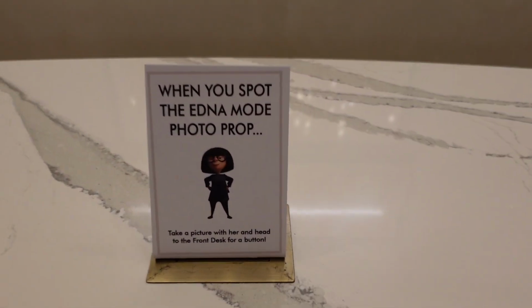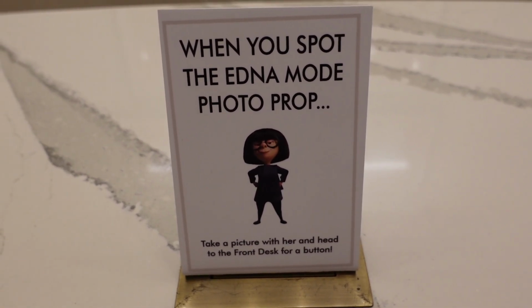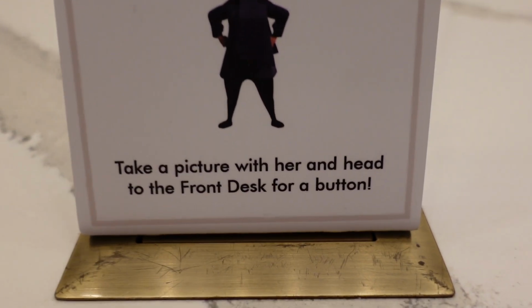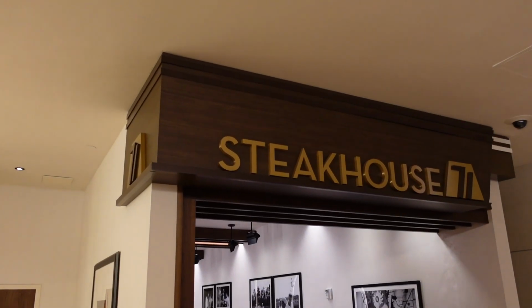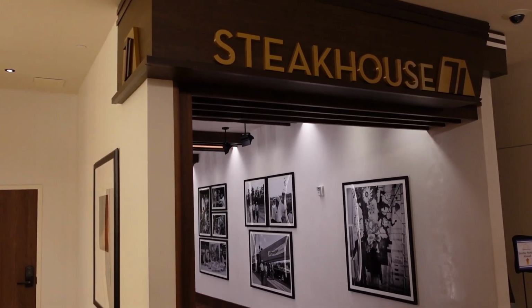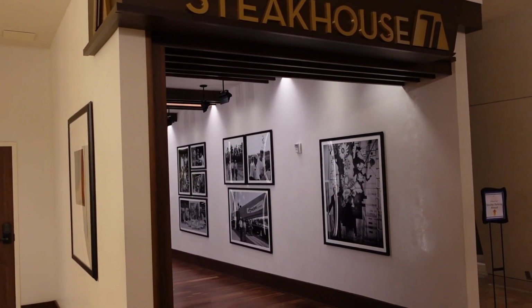And when you spot Edna, you get a photo with her, and then it looks like you can get a prize at the front desk, giving out buttons. On the first floor, you're also going to find Steakhouse 71, which is a really delicious restaurant, one of my favorites here in Disney World.